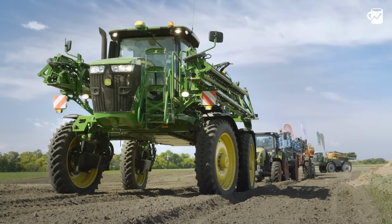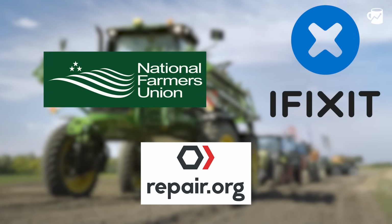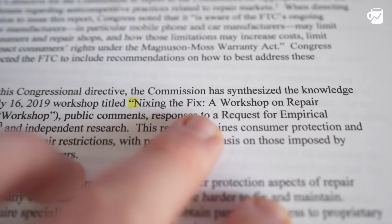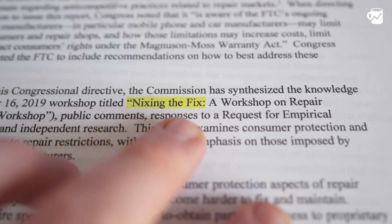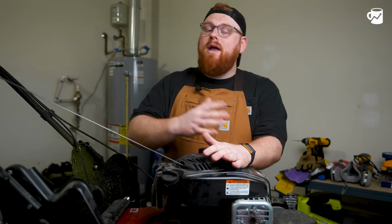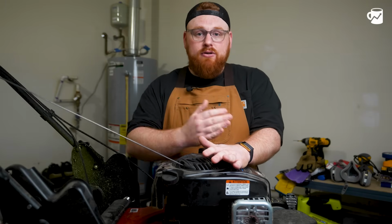One major win happened after multiple nonprofit organizations banded together. In January 2023, John Deere signed a memo of understanding with the American Farm Bureau Federation. This deal was supposed to give farmers and independent repair shops access to tools and documentation they need to fix equipment. But here's the catch. The tools provided still fall way short of what real legislation could guarantee.